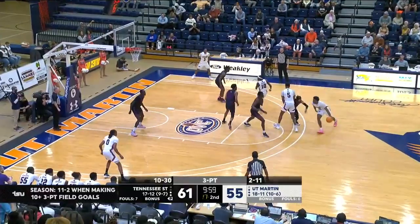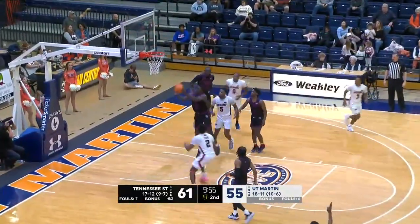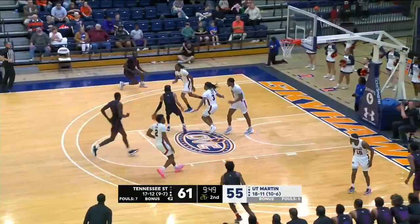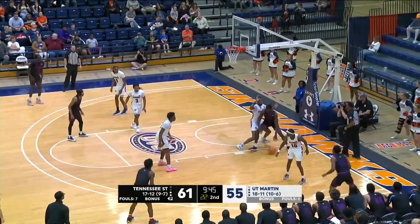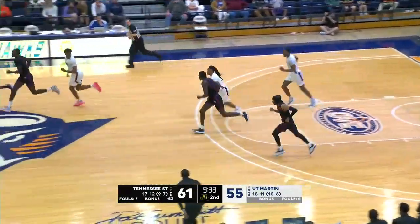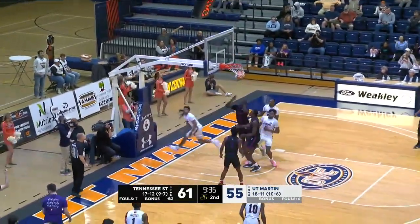Seems like whenever UT Martin's done something, Tennessee State's been able to answer. Simon unable to hit the 3. So now 2 of 12 from three-point range for UT Martin. Clay gets it inside to McCoy. McCoy working against Nix with the 3 fouls. Misses just about everything on that shot attempt, and Sears gets the board. Sears, clear path to the basket, lays it in.